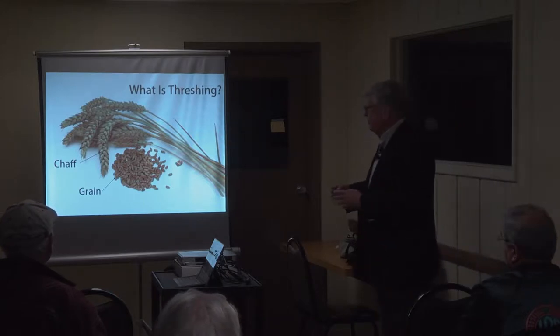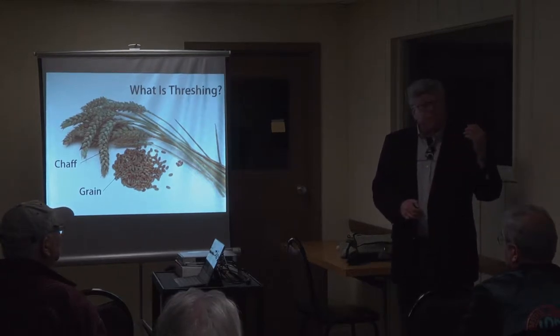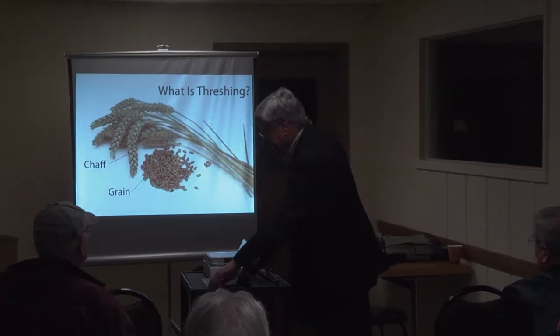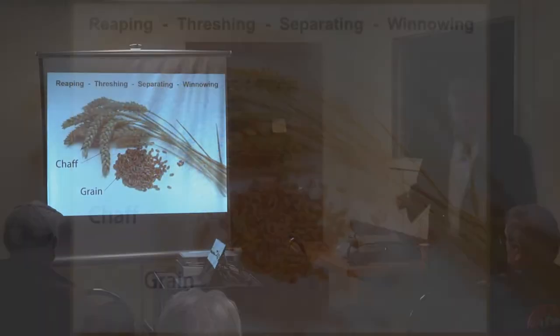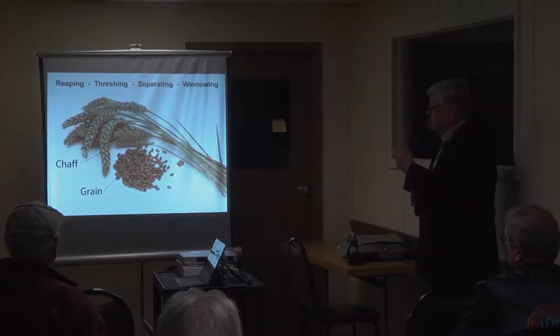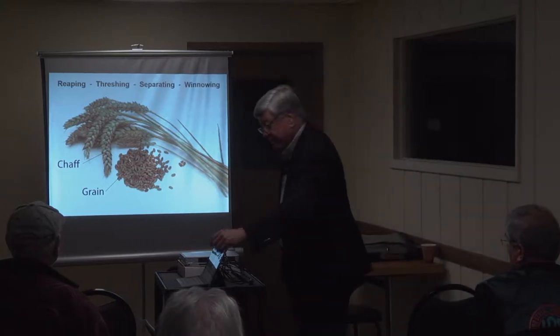Basically, threshing is simply trying to remove the grain from the straw, from all of the support material of the product. But it really entails a lot of things along the way. It's reaping, it's threshing, it's separating, and it's winnowing. All those processes have to occur to end up with grain that's free of the straw and the chaff and all of that.